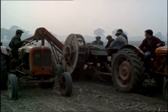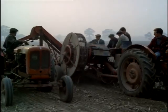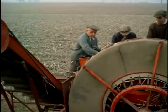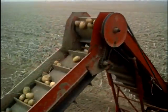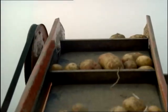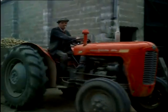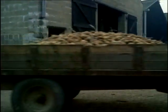But in other areas, where labour is not so plentiful, mechanised harvesters dig and pick up the crop. Stones, earth and the smallest potatoes are rejected en route. Only the best of the crop is sent back to the farm for indoor storage.